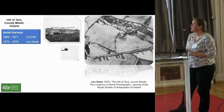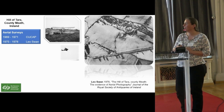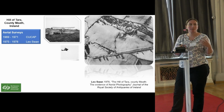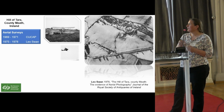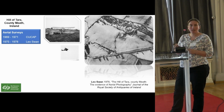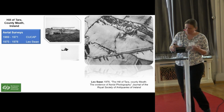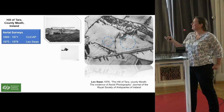So everything changed really in the 1970s. There were aerial surveys undertaken, which are part of the QCAP collection now. But Leo Swan in the 1970s undertook the first systematic aerial survey of the Hill of Tara. And this was really, I think, the catalyst for understanding that we actually didn't know everything about the site, that there was definitely more to it than what we could see visibly and than what the historical documents could say. As part of his, I don't know why I've highlighted these in a room full of aerial archaeologists, you can probably see them.